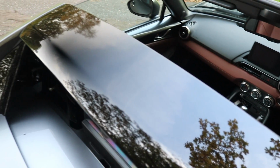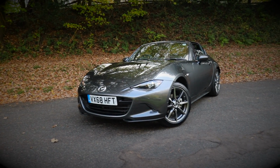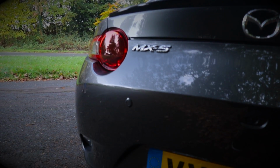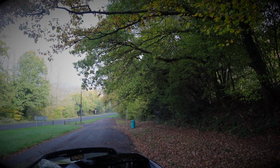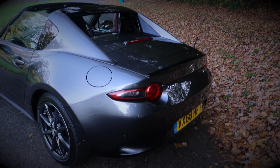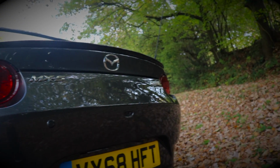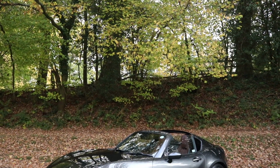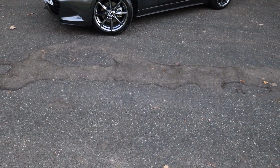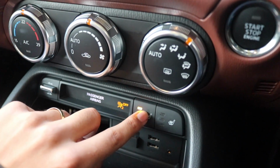Speaking of which, just how much will it set you back? The RF starts from £22,595 and it is available in 3 trim levels: SEL Nav Plus, Sport Nav Plus and the new range-topping GT Sport Nav Plus. SEL Nav Plus starts from £22,595 and is able to offer features such as 16-inch alloys, climate control, cruise control with speed limiter, LED headlights, 7-inch touchscreen, Bluetooth, DAB radio, navigation and heated seats.